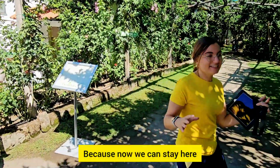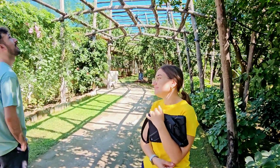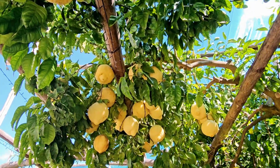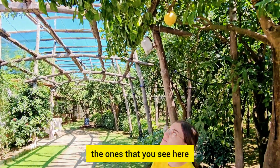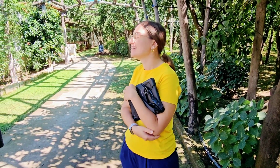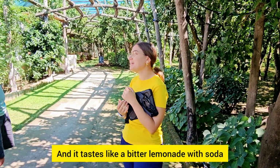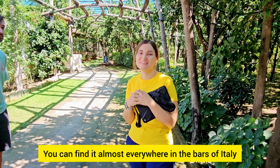Now we can stay here, we're in the shade. You know, big. We don't really use them to make limoncello or squeeze because they're very bitter. We just use the outside part. These ones are like 8 months. The ones that you see here. Yeah, they take a very long time to grow this big. And we also have cedrata, which is a soft drink that comes from the juice of this citrus. It tastes like a bitter lemonade with soda if you want to try it. You can find it almost everywhere in the bars of Italy.